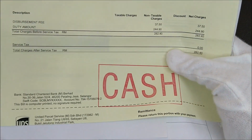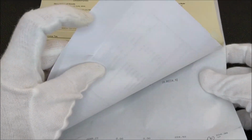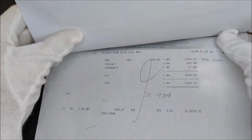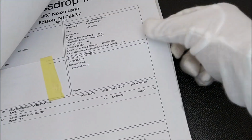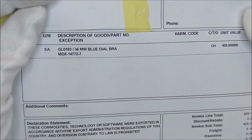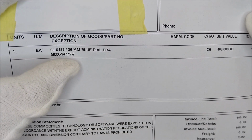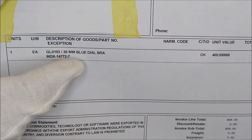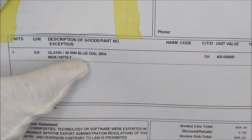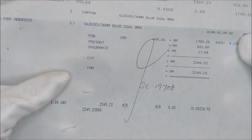Alright, so this is a stack of paperwork that I received when UPS helped me to clear customs. If you look at the invoice from Massdrop, they still call it Massdrop Inc. You see how they describe the watch here? GL0193 36 blue dial bra. Yep, it's a bra. I guess it's a blue dial bracelet watch, but somehow it gets truncated and then it becomes a bra.